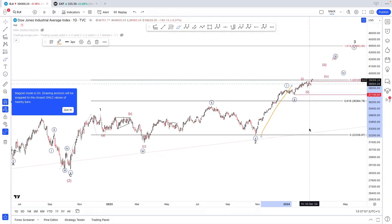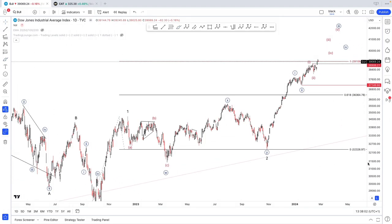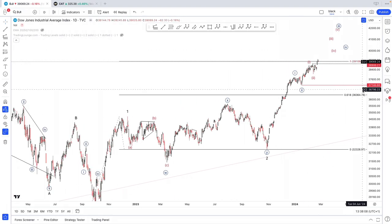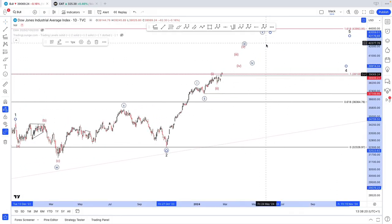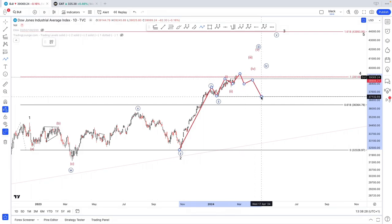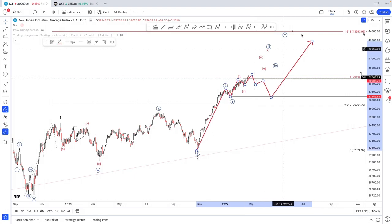Now here I have two views, either the one you're looking at, so let me zoom in, a 1, 2, 1, 2, and now 1, 2, just basically continue higher. And please note that we touched equality of potential 3 against 1, as you can see here at 39,000. So we touched that. Or else I can see a potential 1, 2, 3, 4, 5 for wave one, pullback, and then continuation higher. For the time being, those are the two main counts that I see possible on the Dow.